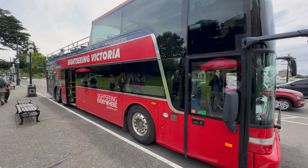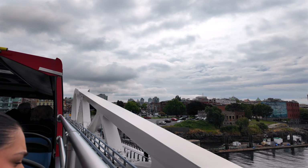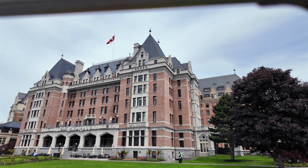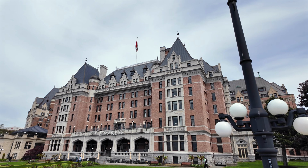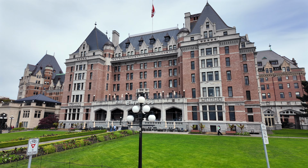90 minutes around town for the complete tour. You're welcome to hop off anywhere, any of the stops. If you do get off, though, just remember it's approximately an hour till the next bus will come by to pick you up. Go by the times on the schedule for pickup, and try to be at the stop a couple minutes prior so you do not miss the bus.